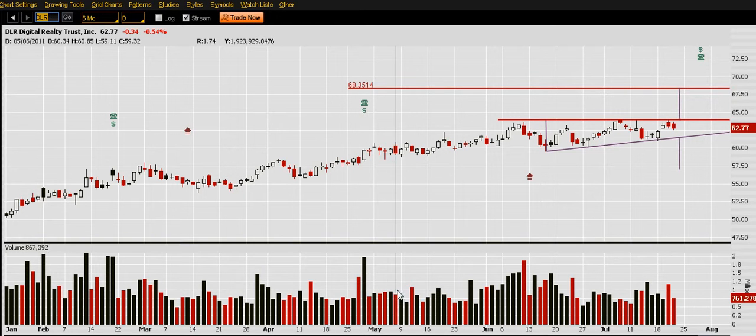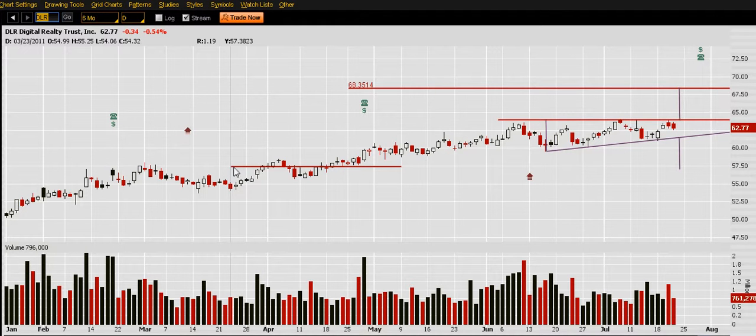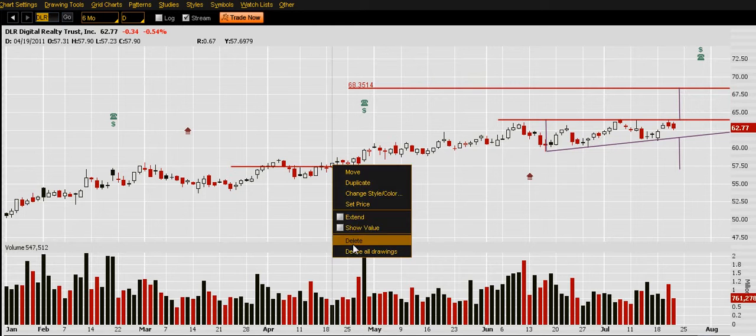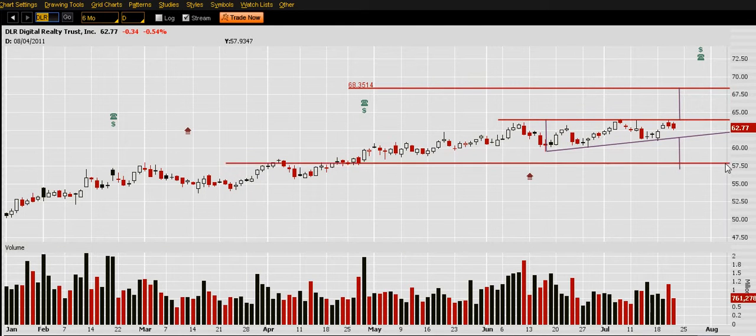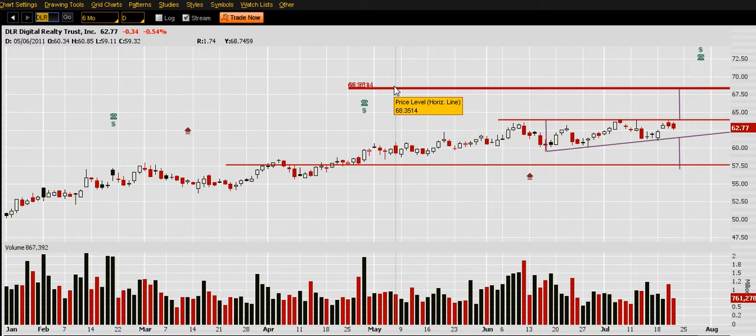Second would be around 68.35. Next target would be around 57.50. Go to the next support level. It's going to be about 57.50. That is a support and resistance level. And of course, I'm showing if we go short, 57.50 is our target. If we go long, if we buy it, then 68.35 or 67.50 is our target.